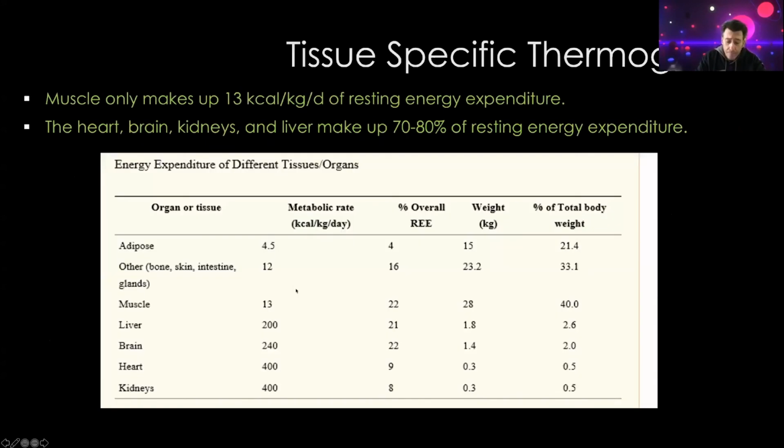Okay, so earlier I said that fat-free mass is the best indicator of the basal metabolic rate, but now let me go ahead and add in some additional stuff. So muscle only makes up about 13 kilocalories per kilogram per day of your resting energy expenditure. The heart, the brain, the kidneys, and the liver make up 70 to 80% of the resting energy expenditure.